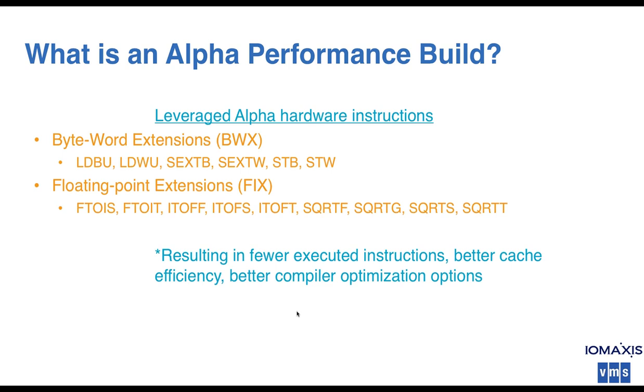Also, the square root function now, instead of being done in software, is actually done in hardware instruction set. The floating point instructions are very important to realize. Many of us have grown up from VAX to Alpha to possibly other machines, and our applications codes were designed to utilize VAX floating point.